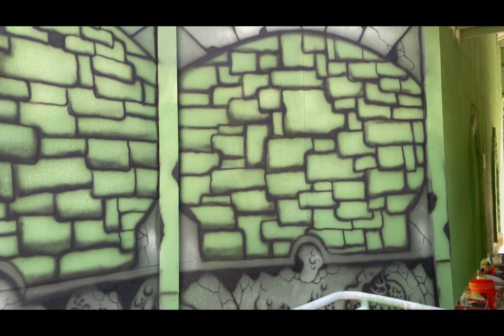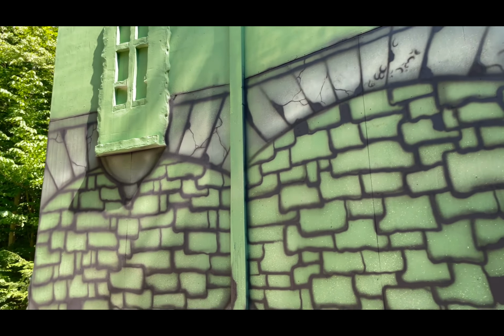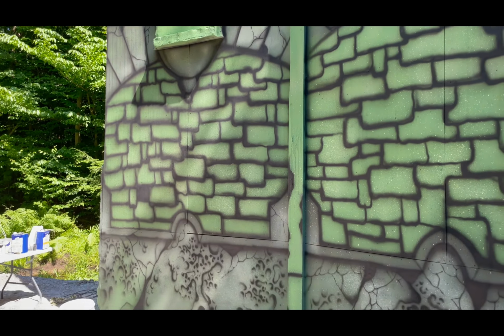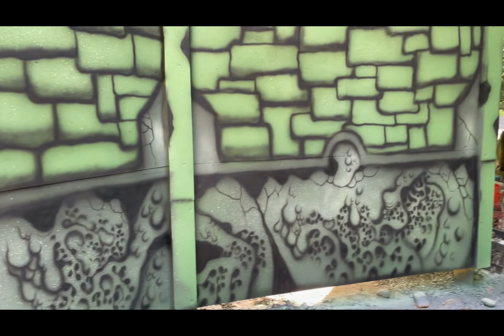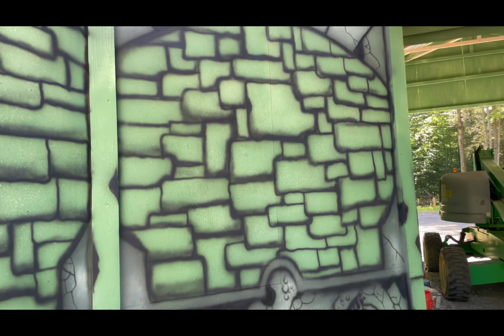Well, people, I'm gonna call it a day. This is what I got done today. It's hot out here. I'm glad I came early in the morning when it was cool. I was able to get a lot done. Hoping for clouds tomorrow. Yeah, we're getting it done.